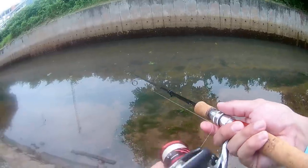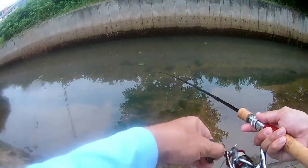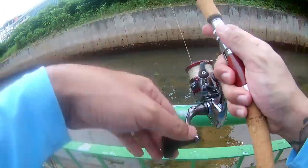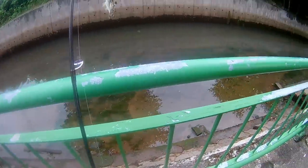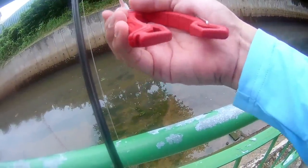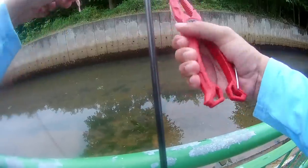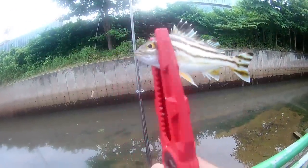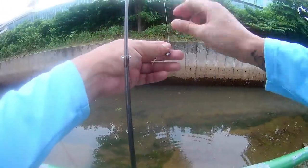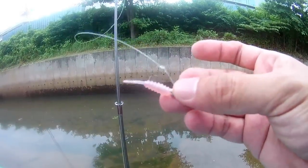Yeah, come on, let's go. Oh, that's it. Oh yeah, come on, we're coming home. So yes, this is another one of these fish that is purely hooked by the mouth. There you go. So this one is caught on the Gomoku.